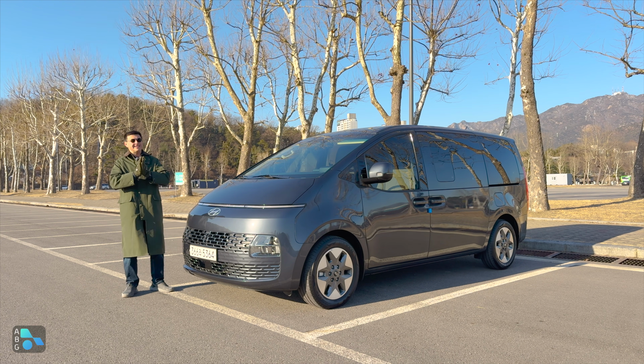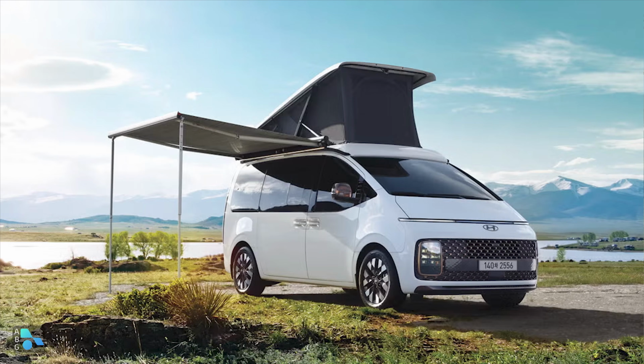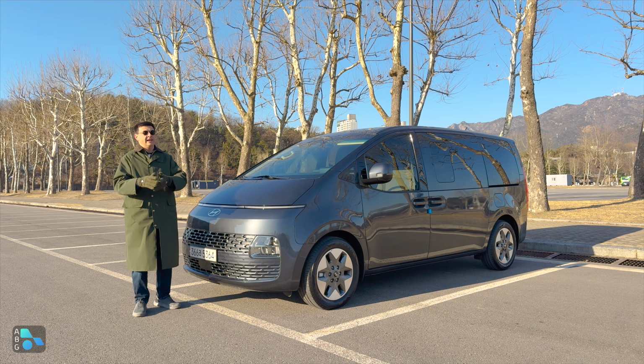Rather sadly, I was not able to get my hands on the one that I wanted, which is the factory camper van. That is absolutely fantastic, and we're certainly going to talk about it in this video, but here's what it looks like. You can also get a high top from the factory and one that has 4 rows of seats. Yes, there is an 11-seat minivan from Hyundai, and there's also a luxury limo minivan if you want something a bit more opulent.